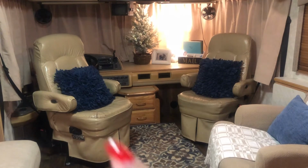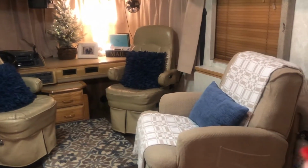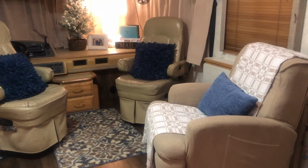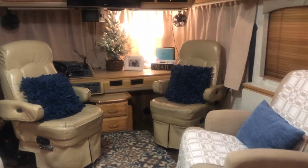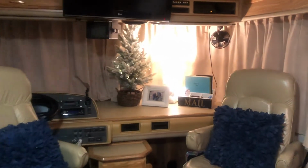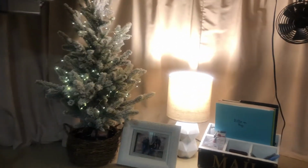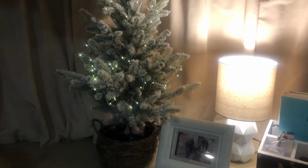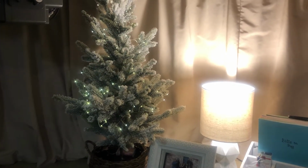On this side, we have the driver's seat, and that side is the passenger side. And this is the recliner that does not move. It's always there, but it turns to the right or the left or the middle, which we really enjoy. So this is the first Christmas tree. This is the Christmas tree that we got for our home. It's not very tall, but it's not very small, and we absolutely love the snow look on it.